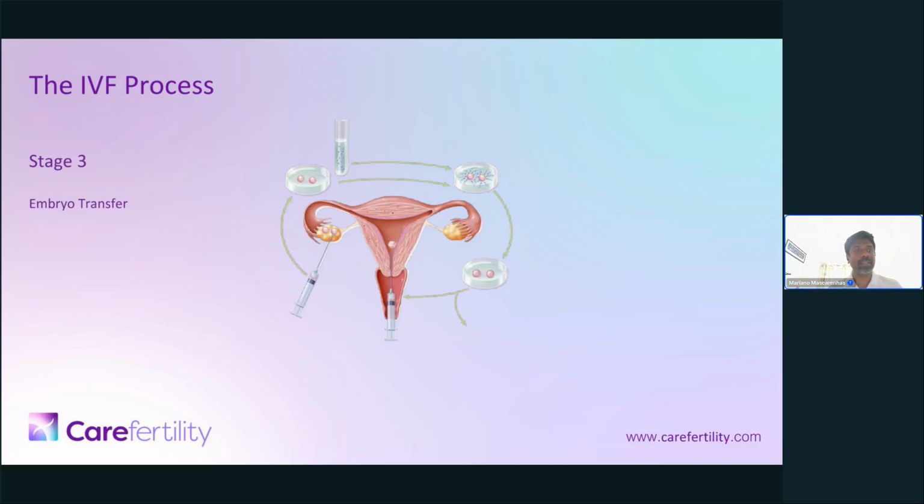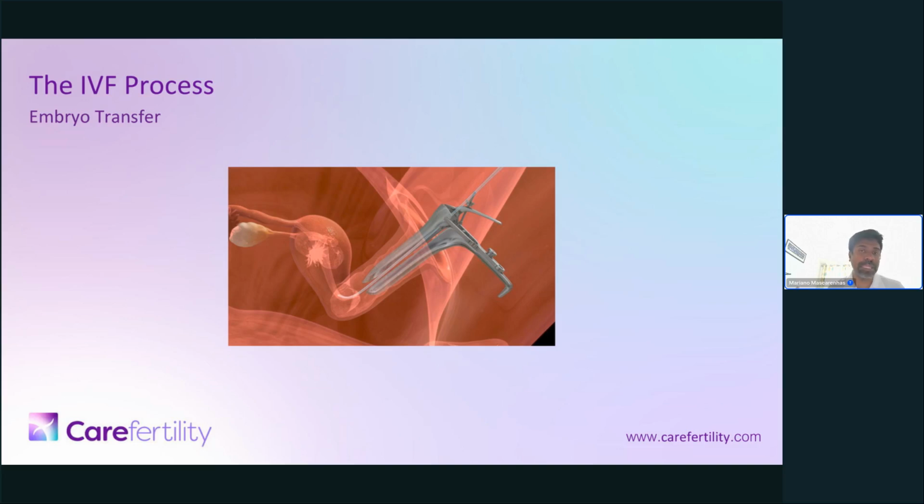The next stage is the embryo transfer, where we transfer an embryo into the uterus. And this is done by passing a speculum and a plastic catheter through the neck of the cervix into the uterus.